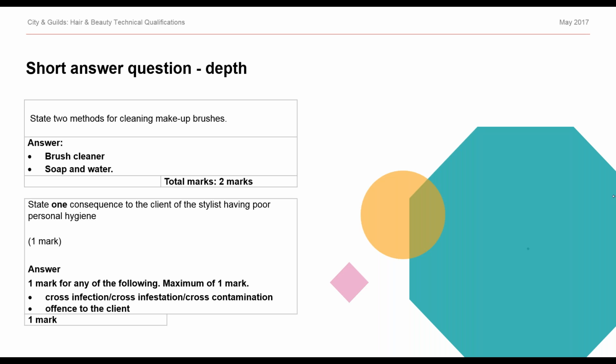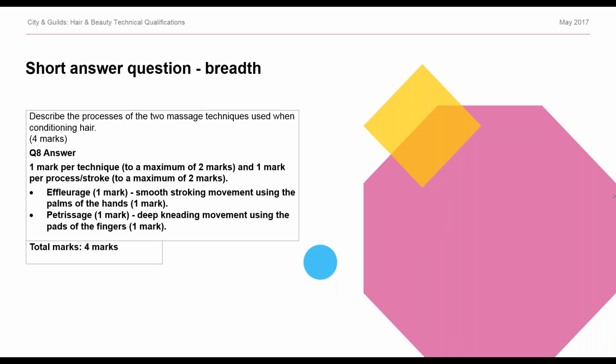State one consequence to a client of a stylist having poor personal hygiene. So, bullet point response, it could be cross-infection, it could be cross-infestation or cross-contamination, or offence to client.